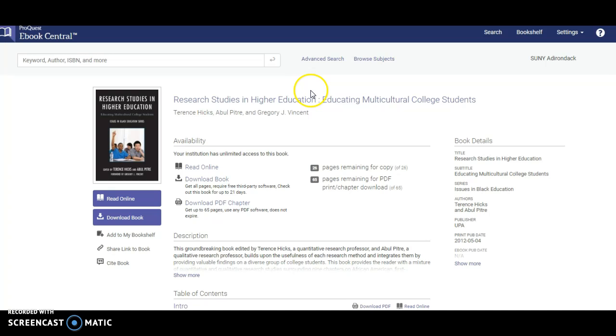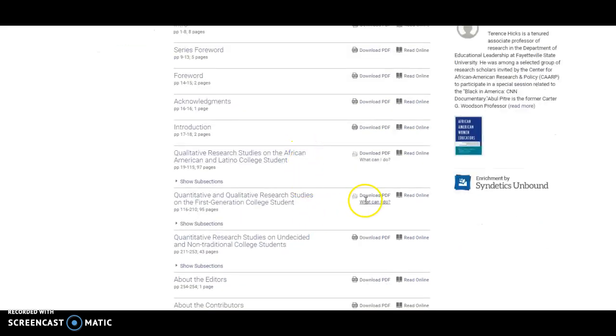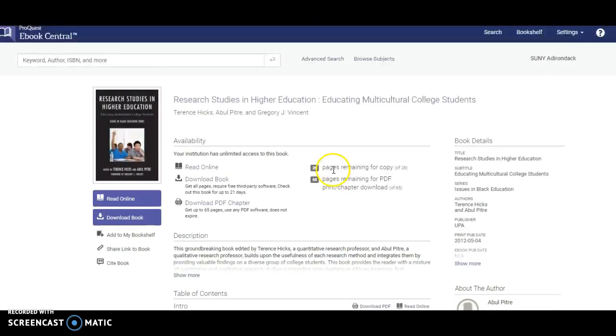So click that. And here you go. There's the full text of the book. As you browse down here, you can upload individual chapters. That's really handy. If you have any questions about using ebooks, please let a reference librarian know.